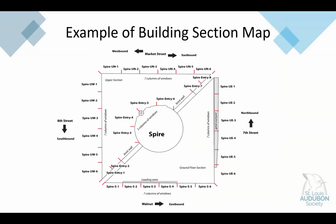And here's an example of one of those building section maps in downtown St. Louis. So this is the Spire building. And so you would just use this. So say, for example, you found a bird that was on this section of the building. What you would do is in that little section field in the downtown St. Louis project, you would just put in Spire-UW-1. And the same with all of the different spots, you just enter in that corresponding code.